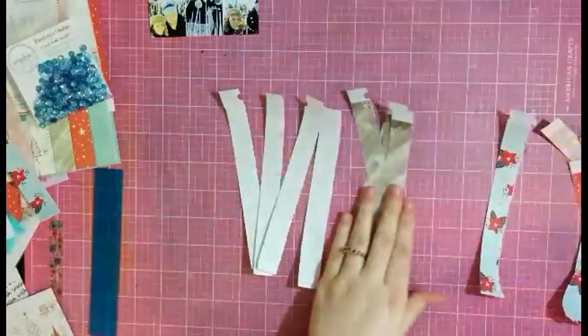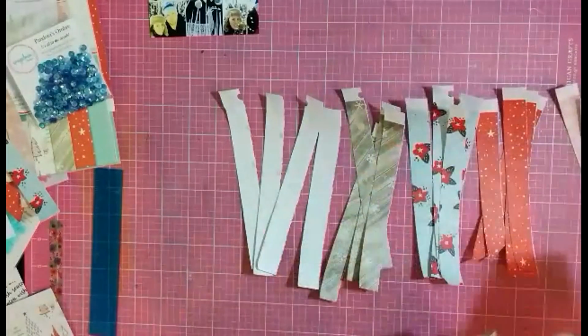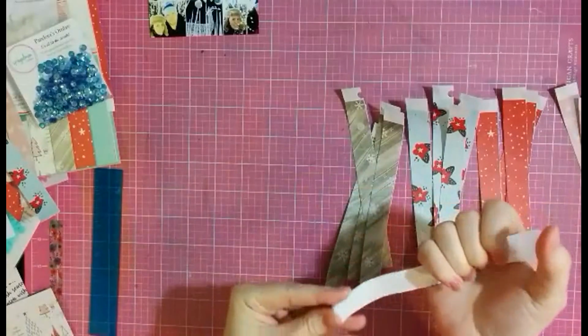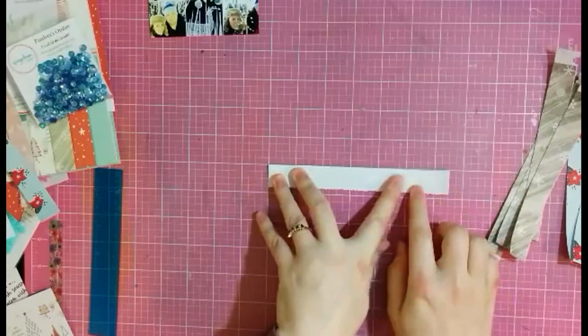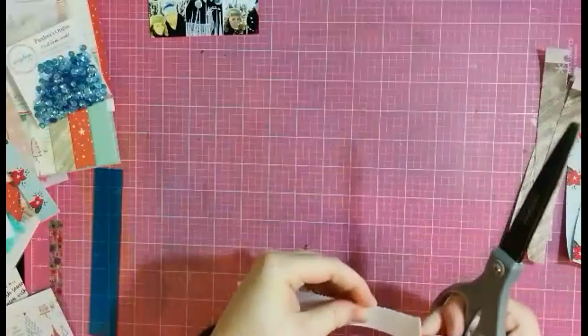And so now you can see there's all of the strips that I've done. Now I'm going to go in with my scissors and cut that. Now that I have them the right width, I'm going to cut them to the correct length. I'm just going to do it even. It's a 6x6 piece of paper, so I'm going to do it by 2.